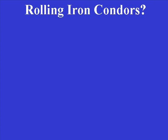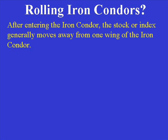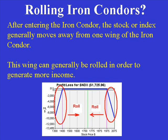Rolling an Iron Condor position can be an effective method for increasing return. Generally, the underlying equity moves after initial entry of the Iron Condor position. The wing of the Iron Condor, which the market moves away from, becomes profitable after the underlying equity moves only a few percentage points. The movement of the equity's price allows an Iron Condor position to be rolled, realizing increased profit without significantly increasing the risk of the position.